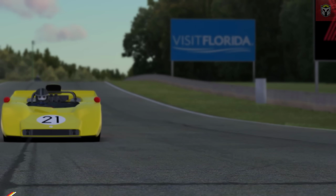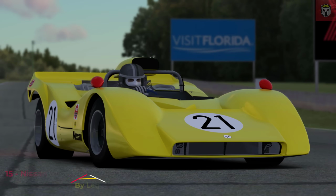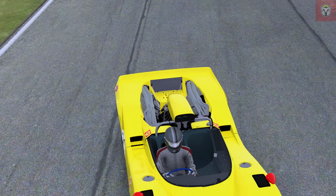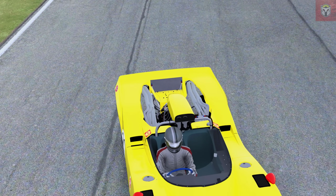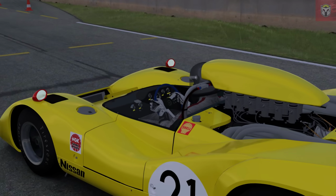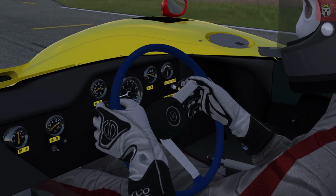And talking of revolutionary, at number 15 we have this awesome Nissan R382. This is by Legion. It's from 1969, 600 brake horsepower, and this was revolutionary because it was Nissan's first V12 engine. This car has got 613 brake horsepower per ton. Imagine driving in this open car with that kind of power. 217 miles per hour, 0 to 60 in 2.4 seconds.